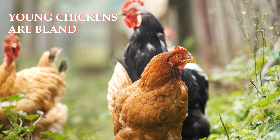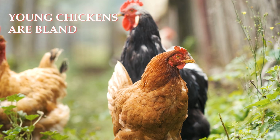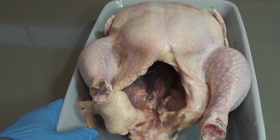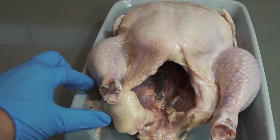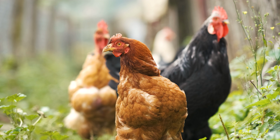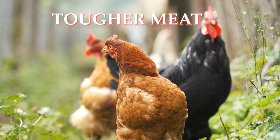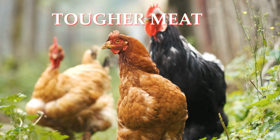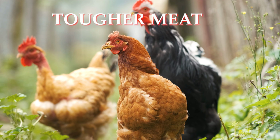Now, the other thing is they don't soak these chickens in those water baths to put more weight on them and make them look plumper for market. And they're half the price of regular organic chicken. So the con is the meat is tougher. So you can't roast it. You can't use it for most recipes because it has to be slow cooked.